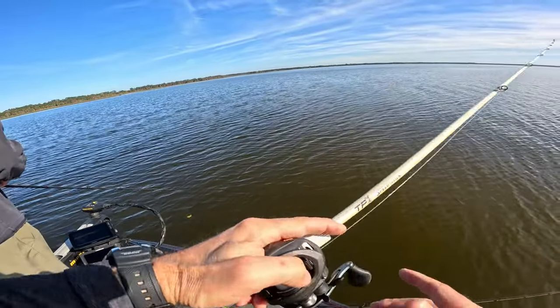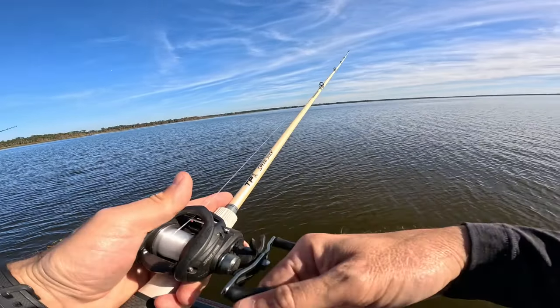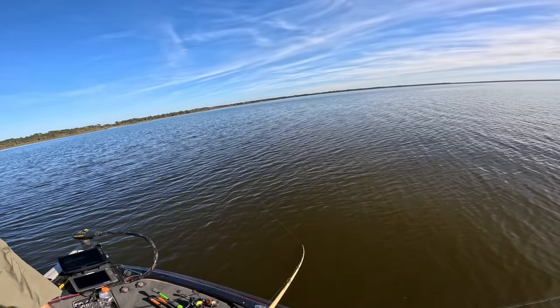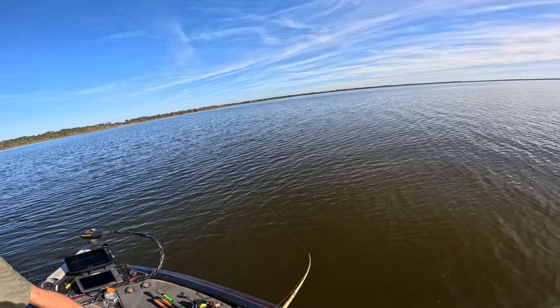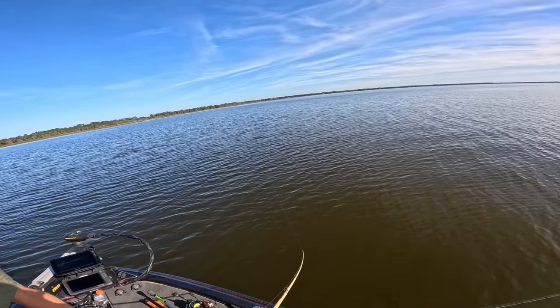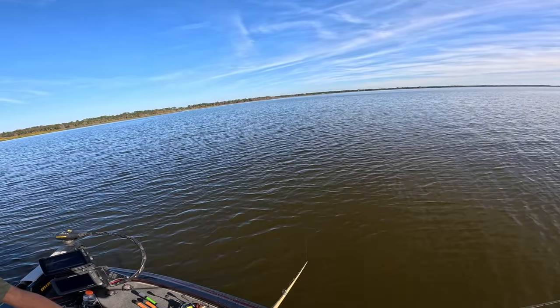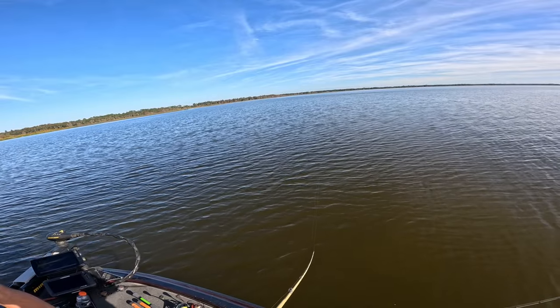Oh, did you really? Yep. Ooh, I see it. Yeah, this looks like that spot we were just fishing, very similar. Yeah. We can get closer to where it's a little bit more shallow. That is a group, is what that is. Yeah, there's two just sitting right there.